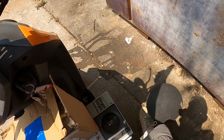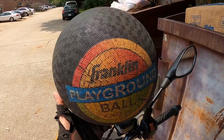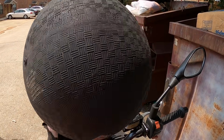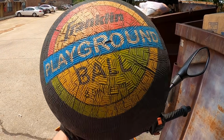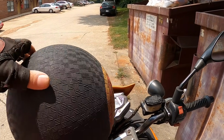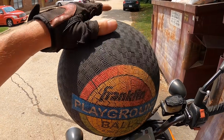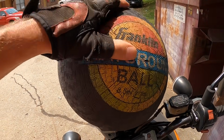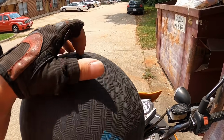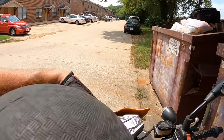And I got my little dodgeball here. I can't say I've seen a ball like that. That's kind of like what's inside of a basketball. That's a nice ball. That beats those big red balls that you get smacked in the face with. Playground ball safe, right? You can get smacked in the head with that. It might sting a little, but it's not going to do any damage.